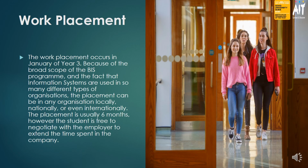So as we said, work placement occurs in year 3 in the second semester, and this placement can be in any business, be it local, be it national, be it international. The reality is every business is using information systems, so you'll gain good experience no matter what type of company you go out to work with during that particular period.